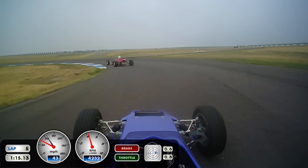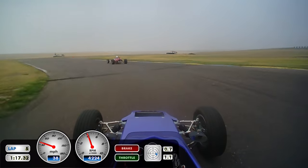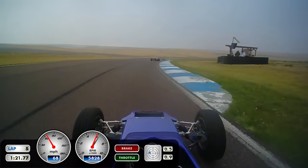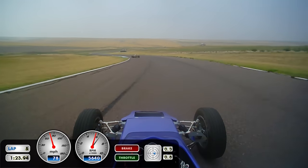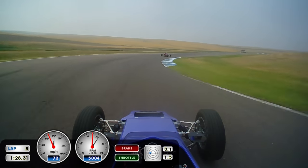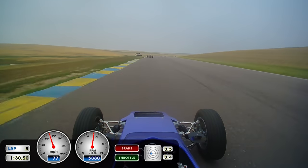Into the turn eight hairpin. Boy, that thing sneaks up on you on top of the hill. It's blind, you don't see it until you're on it. And then back down through the bobsled to hill. My competition is good there. He is gone. But we run down through turn 10, my favorite turn on the track.